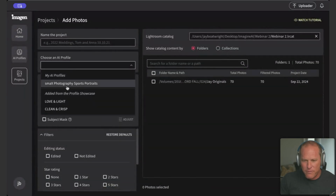Choose an AI profile. We have the smaX sports portraits profile. You can buy this profile. We've put over 100,000 images in this profile, so it's done. It's a great profile. So if you don't feel like training your own photos, which you can do for your own style, but if you want to get a head start, you can start with our profile, make the tweaks, and then turn it into your own.